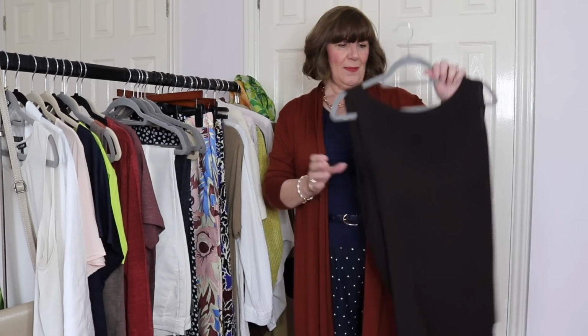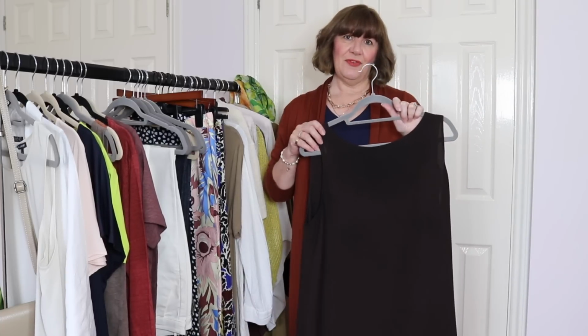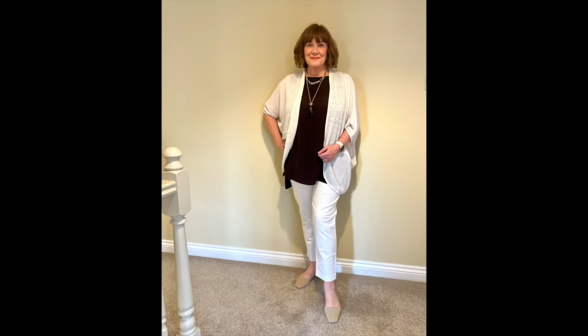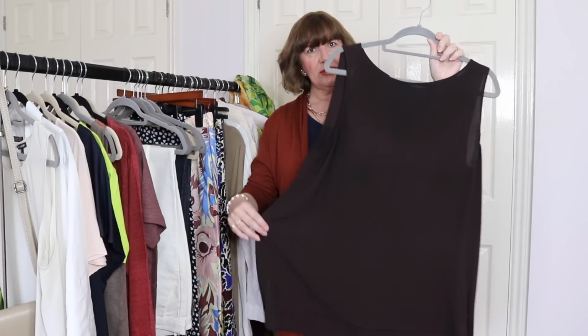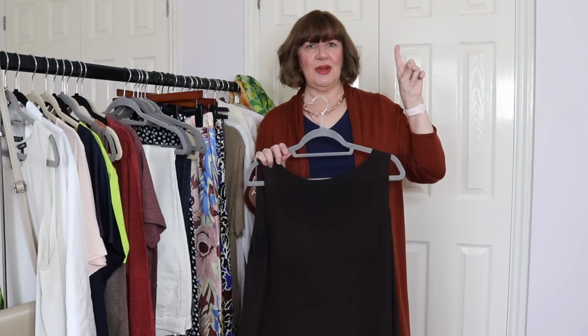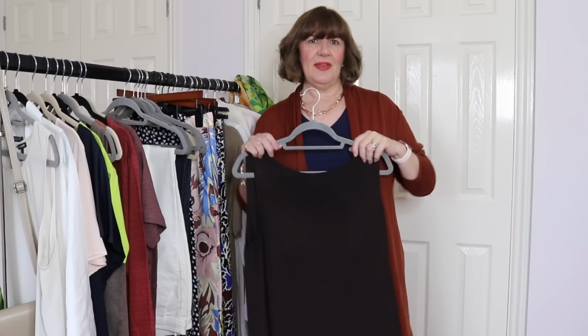The first top is the long line tunic, again from Eileen Fisher, again an old one, but as I say, this is a style that they do every season. They've also done a slightly newer version to this now, which is a crinkled silk version. So it's a little bit more fitted. So if you don't want that sort of loose look, I'll pop a picture in here for you. They've done it in a chocolate brown and they've done it in a kind of a navy blue, I think.